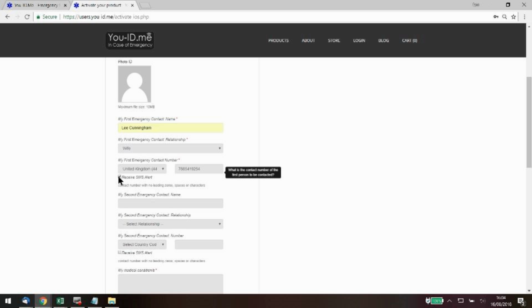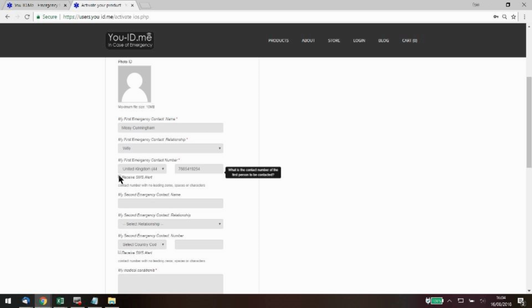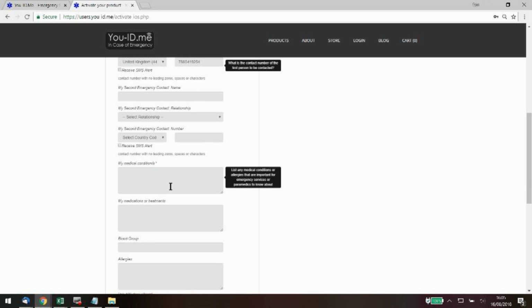And this box here is all about receiving an SMS alert if the profile's accessed. If you want them to receive an SMS alert, this emergency contact, then I'm going to change that emergency contact name anyway to, let's call her Missy. Let's call the wife Missy. So the SMS alert, if you want them to receive an alert, click that little box. If you don't want them to receive an alert, uncheck the box. You don't have to include a second emergency contact. It's a good idea to do so, but that's entirely up to yourself.